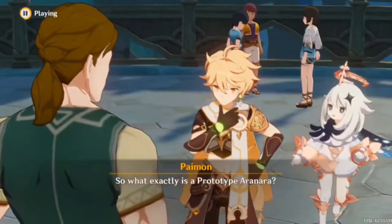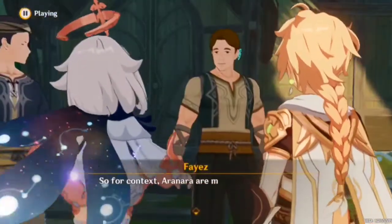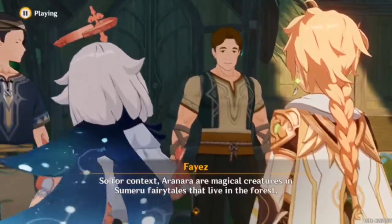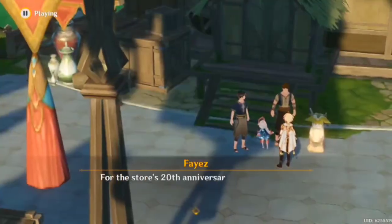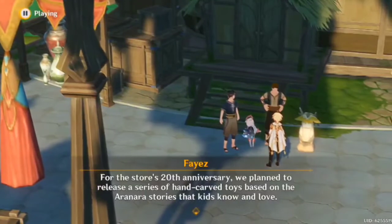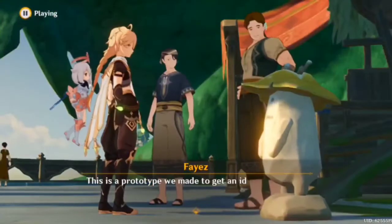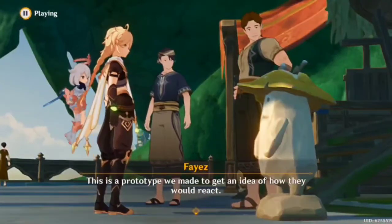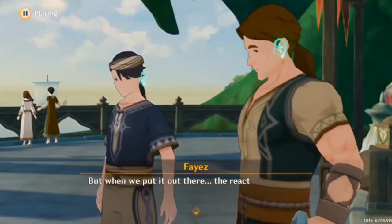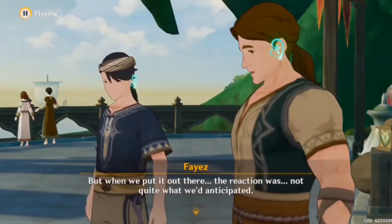So, what exactly is a prototype Aranara? So for context, Aranara are magical creatures in Sumeru fairy tales that live in the forest. For the store's 20th anniversary, we plan to release a series of hand-carved toys based on the Aranara stories that kids know and love. This is a prototype we made to get an idea of how they would react. But when we put it out there, the reaction was not quite what we'd anticipated.